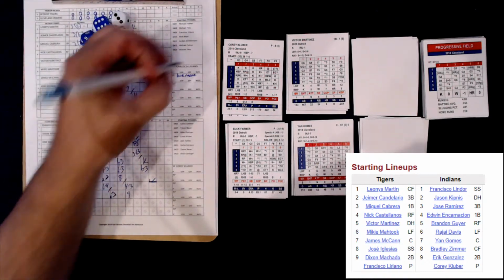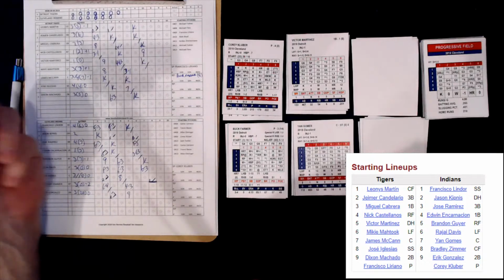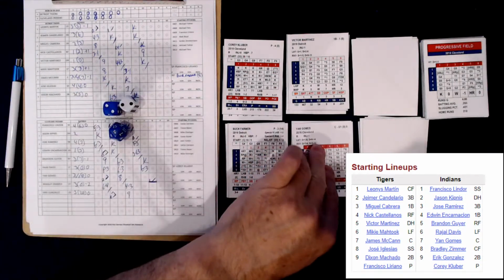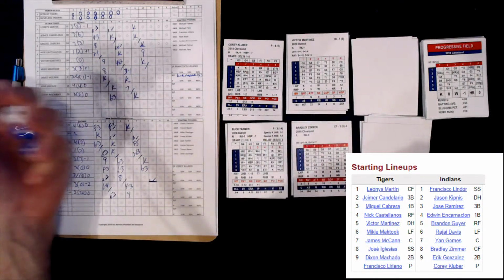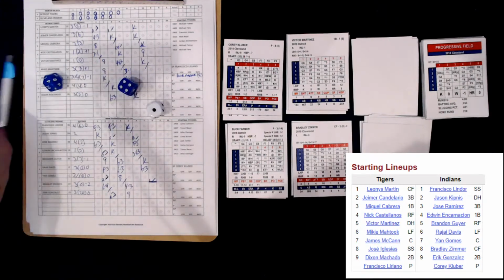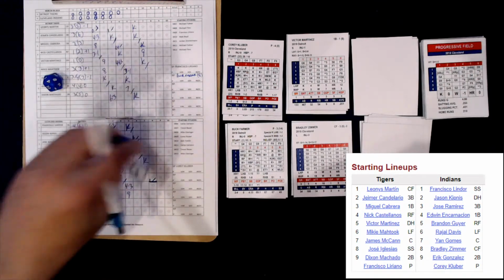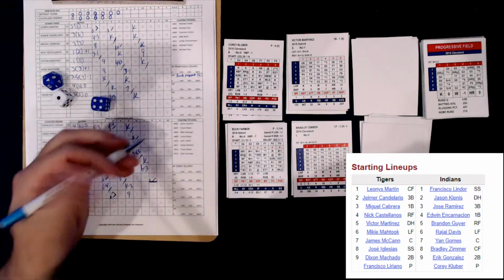He's coming in the 8th. Okay, Buck Farmer coming in the 8th. We have a runner at first, and Bradley Zimmer should be coming up. Make sure I get the right batter here. Buck Farmer against Bradley Zimmer. 4-1. Lefty's a star line, so it'll be an out. What kind of out is it? It is a fly ball to left.